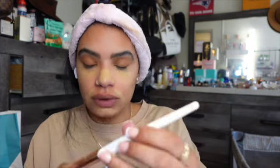Oh, I went in with the CoverGirl TrueBlend Undercover Concealer in Warm Honey. I like it. I got to go in with this brush. This is the Makeup Shack T42 brush. It's kind of dirty. Don't mind it. Mind your business.